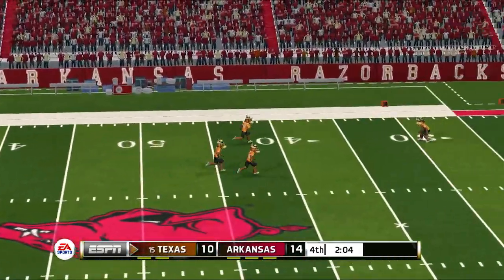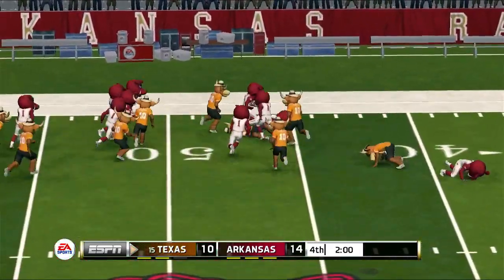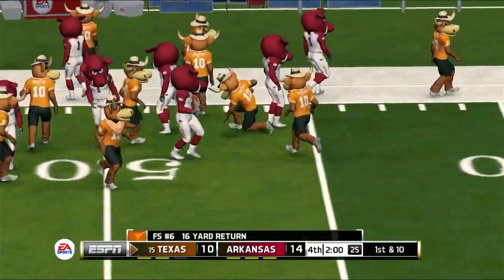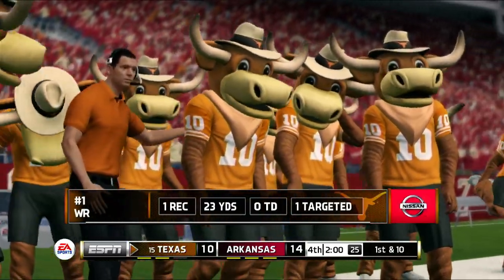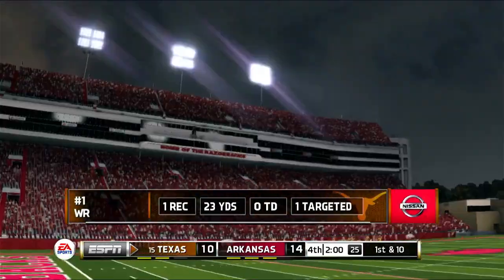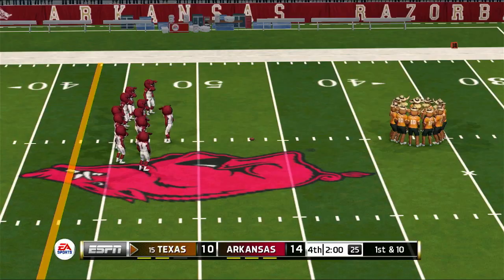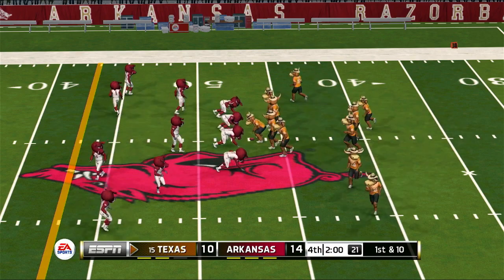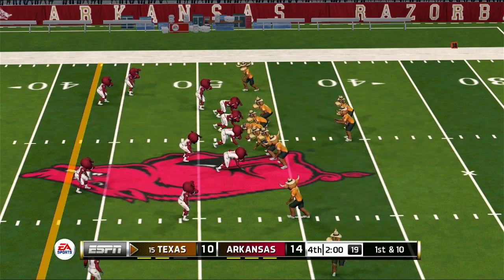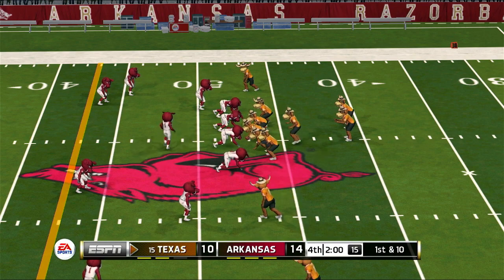Booming kick, and he's taken down at the 47. The Longhorns have sort of set up the defense with this wide receiver doing most of the damage. Do they go away from him or do they do something different? I think one of two things here for this offense. You either find a way to get your star receiver the football, or in some cases you want to use him as a decoy, maybe take two or three defenders with him, and then open it up for somebody else to be able to make a play.